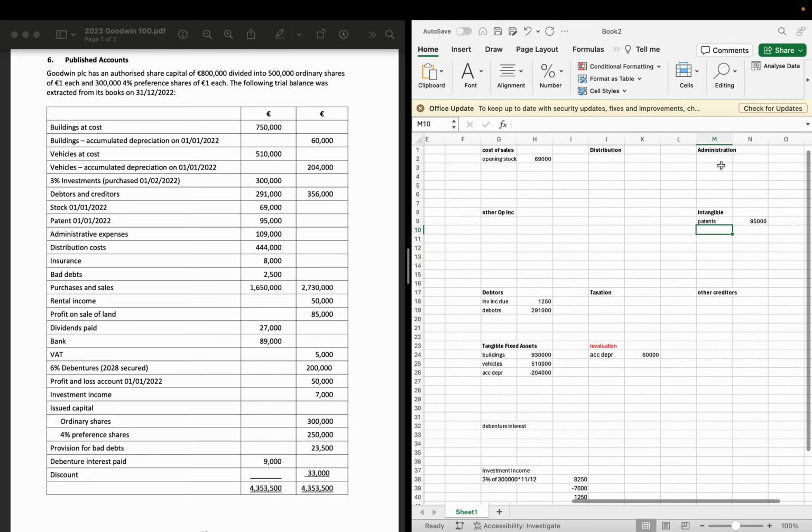Administration expenses, you won't be too surprised to know we'll go in admin. So 109. And the same then for distribution. They're going straight into distribution. So the distribution is 444.